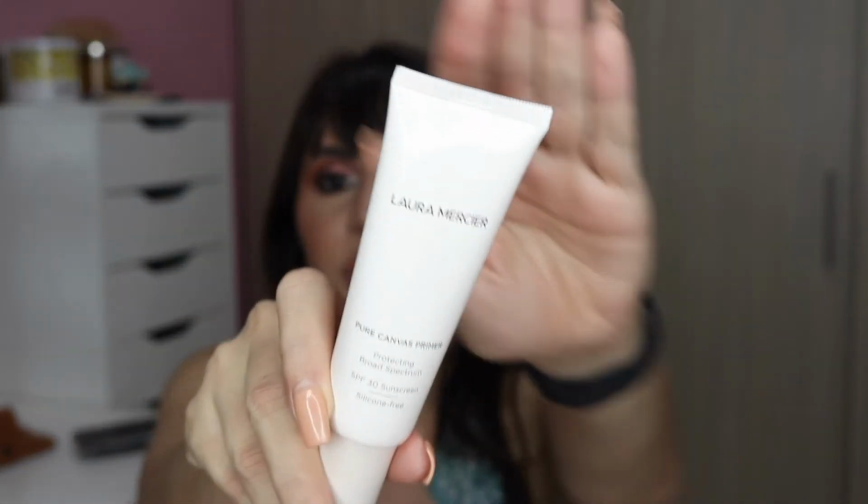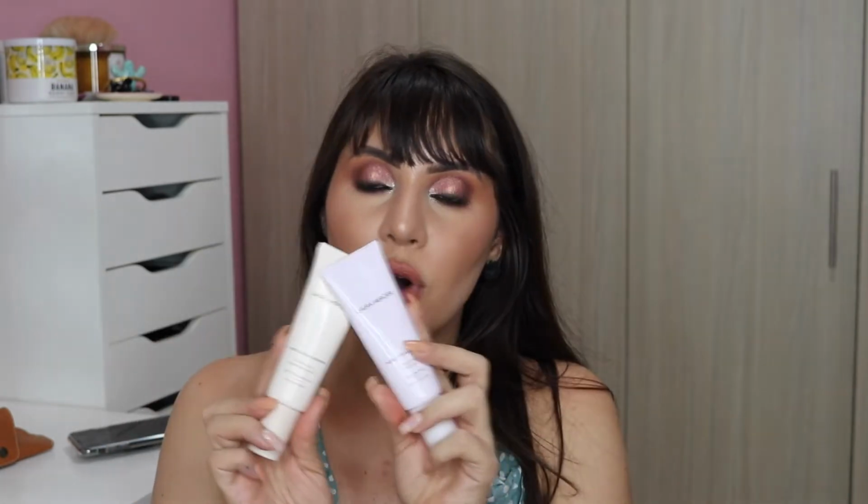And then I also have one that I've been using on the daily. This is the Pure Canvas Primer in the Protecting Broad Spectrum Sunscreen SPF 30, and this has sunscreen in it, so it will help me protect my skin more every day because I've been lately more conscious about wearing sunscreen. So these 2 are basically ones that I'm gonna be using the most for myself. And then I'm gonna put these on my makeup artistry kit because I already have a blurring primer on my makeup artistry kit, and I wanna be selfish and not use those.